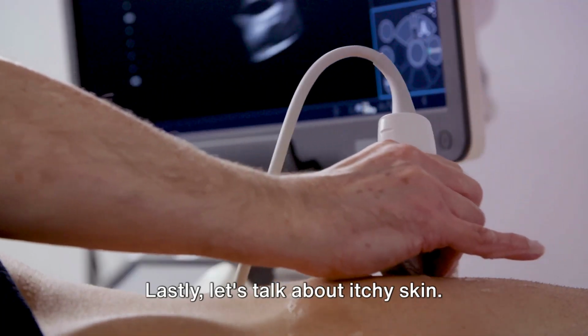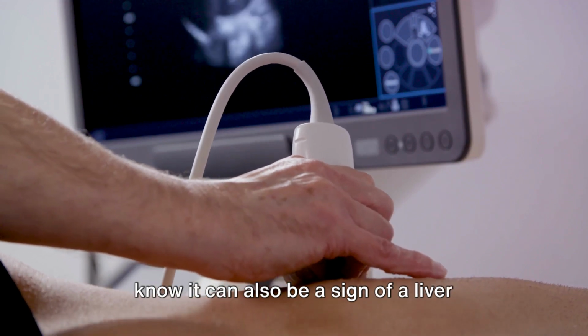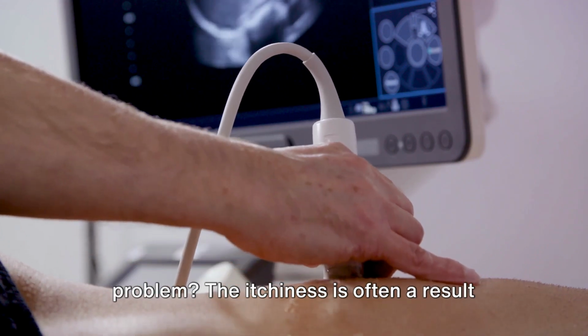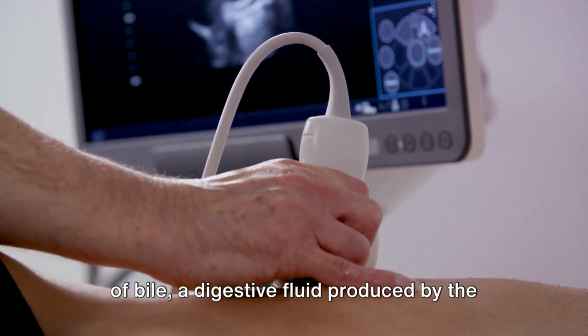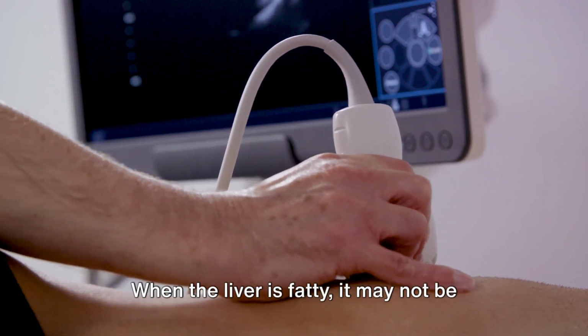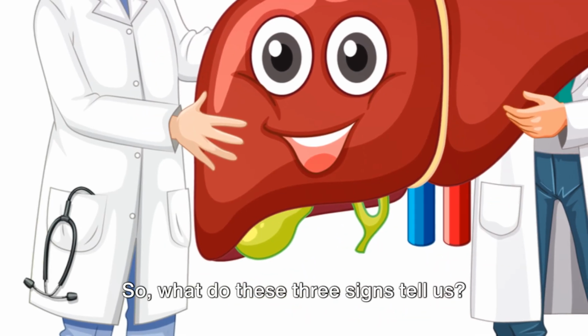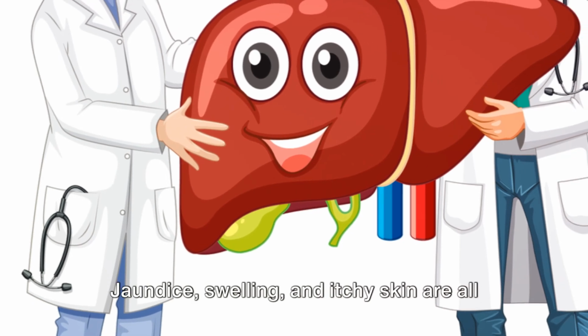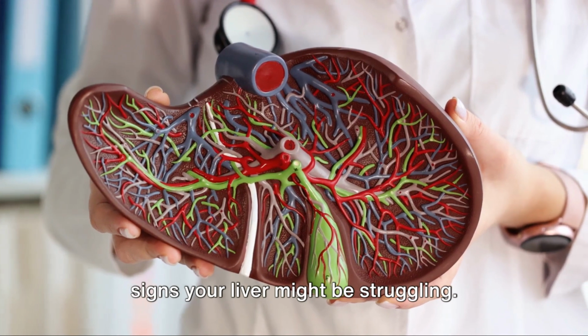Lastly, let's talk about itchy skin. It can be a nuisance, right? But did you know it can also be a sign of a liver problem? The itchiness is often a result of bile, a digestive fluid produced by the liver, building up in the skin. When the liver is fatty, it may not be able to properly process bile, leading to this buildup. So what do these 3 signs tell us? Jaundice, swelling, and itchy skin are all signs your liver might be struggling.